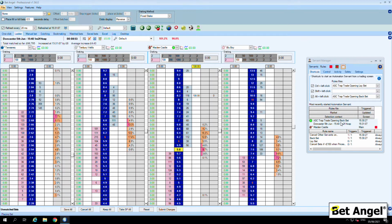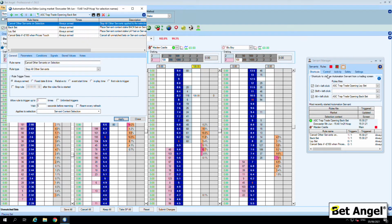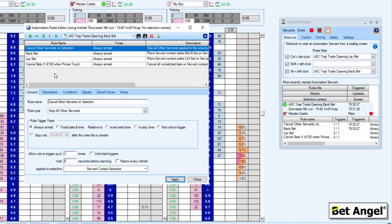Now, to talk you through the detail of the servant itself is a little bit complex, but you don't need to worry about that really, because we've got it on the forum for you. But if we go in and edit the rules file on this particular servant, I can talk you through some of the clever things that it does. You can see here are the rules that we've asked this servant to look for. They're always armed, so it's always scanning and checking to see if we're putting a trade within the market. The first thing that it does is stop other servants within the market. So we can put one trade in on these particular runners, but you don't want to put two in on the same runner, because one will cancel the other. That's a safety measure.